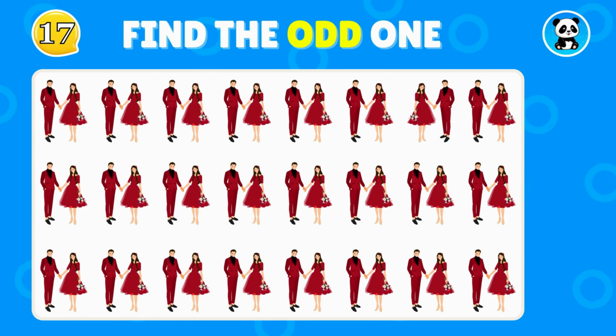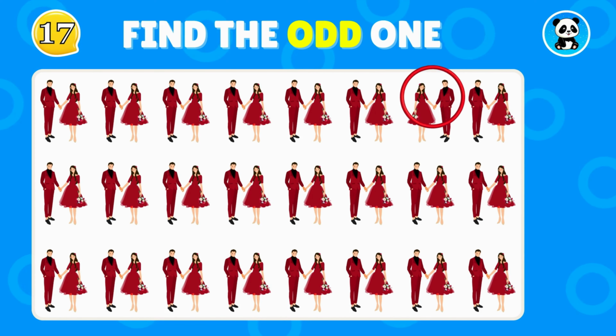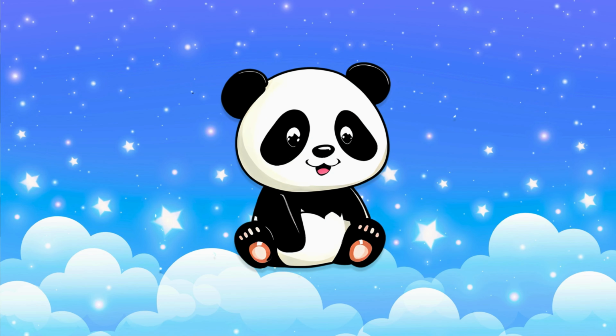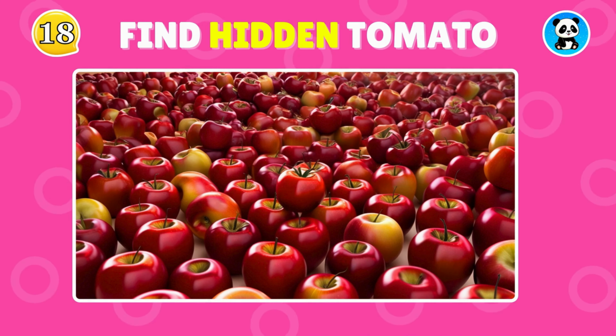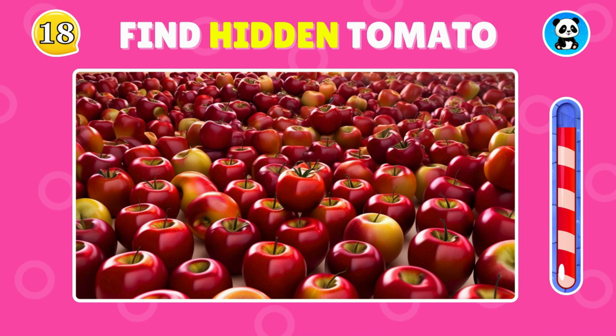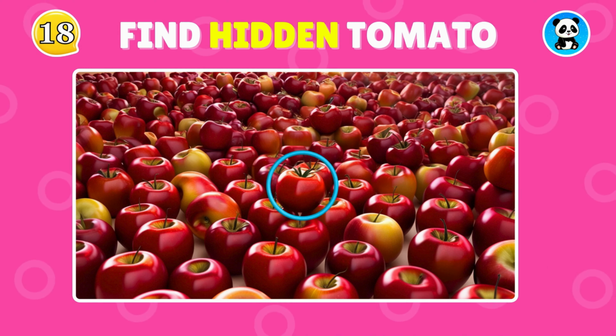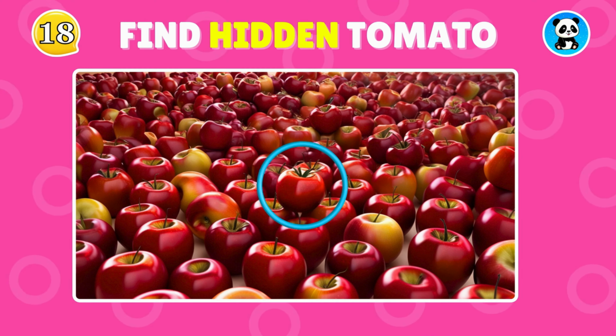Can you guess which couple emoji is not following the sequence? Find the hidden tomato in this group of apples. The tomato is here. It was so easy.